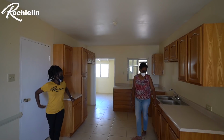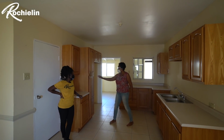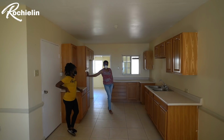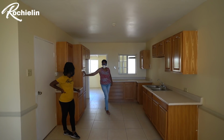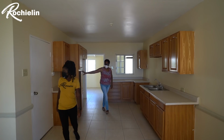So look at the kitchen. Relatively new, it's clean, lots of cupboard space, lots of drawers, big space, nice kitchen. So before we go, it's 2 bedrooms, right? It's 2 bedrooms, 2 bathrooms, and a huge living and kitchen. Yeah. This is a pretty decent size.